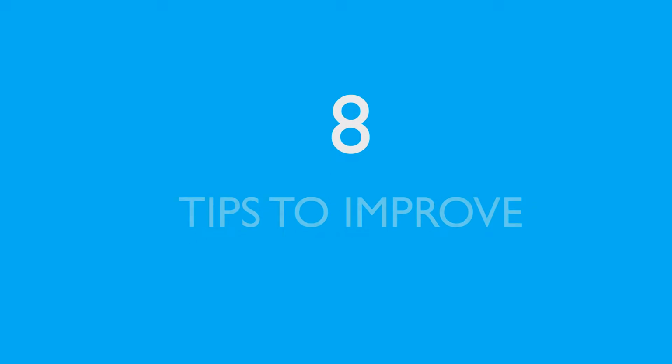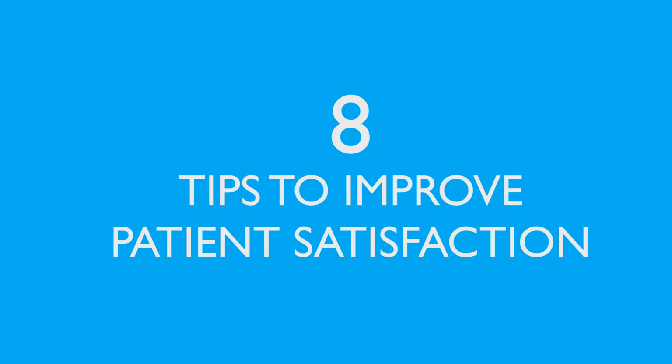A patient's perception of the care that they receive from a physician's practice is influenced by many factors, including what they see and experience before they ever meet with the physician. Today, we'd like to offer you 8 tips that can help improve patient satisfaction.